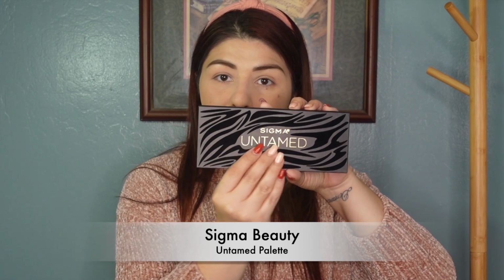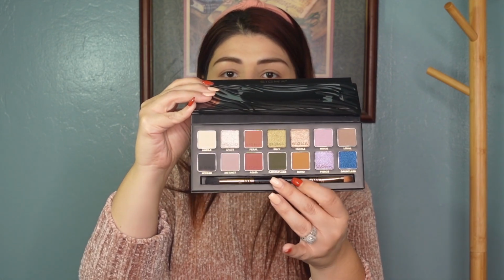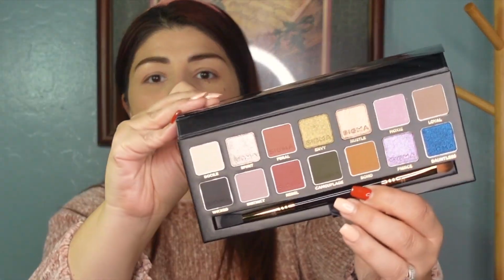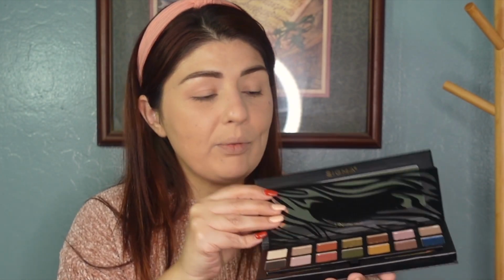It has a very cool packaging right here. And it does have a mirror. I don't want a reflection. In Sigma, from what everyone's mentioned, they do include one of their standard brushes, like a brush in their core line. Plus, look at these beautiful colors. This is a great palette for the holidays. It will take you throughout the entire holiday season.